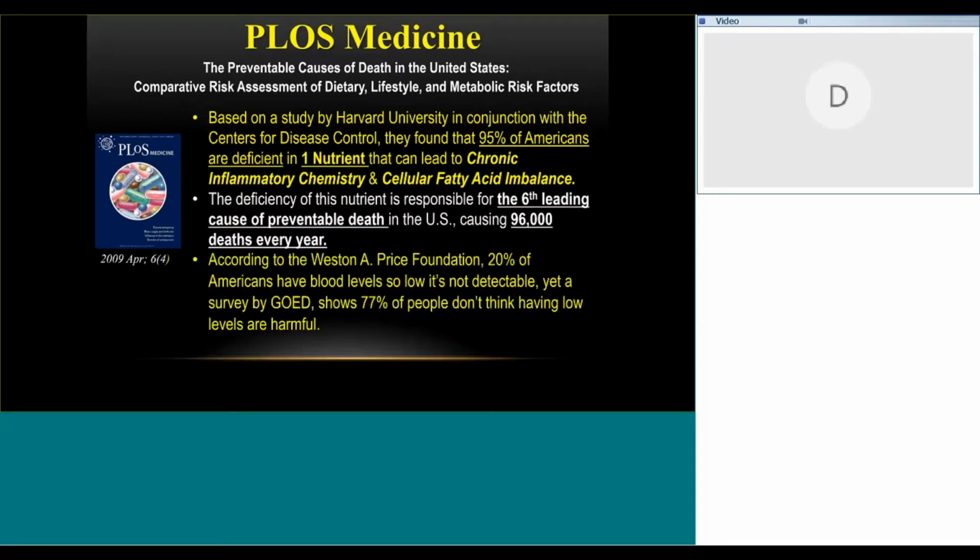That's not a little thing. That's a major thing. And according to the Weston A. Price Foundation, 20% of Americans have blood levels so low, you can't even detect it on this test. Yet guess what? When a survey was done on people asking about this nutrient, 3 out of 4, 77%, don't even think having a low level is harmful. Colleagues, we've got some education we need to do here. If it's killing 96,000 people a year and 3 out of 4 don't even know it's harmful, I've run into colleagues that didn't even know it's harmful, but it is. And we're going to talk more about that nutrient. It's one of the 4 in the chronic inflammation support protocol.